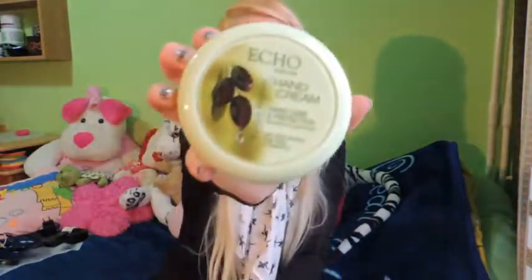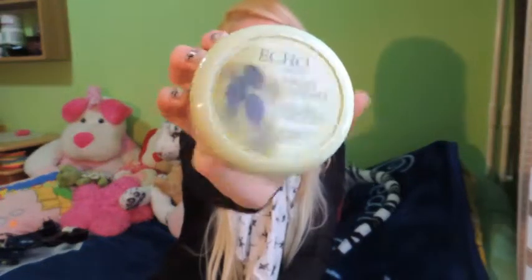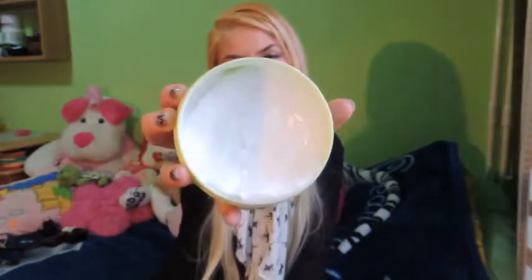And I have this Greek hand cream from the Echo. It's with olive oil extract, aloe vera and vitamin E. It looks like this and it has a very good smell. And I use it for my body as well.